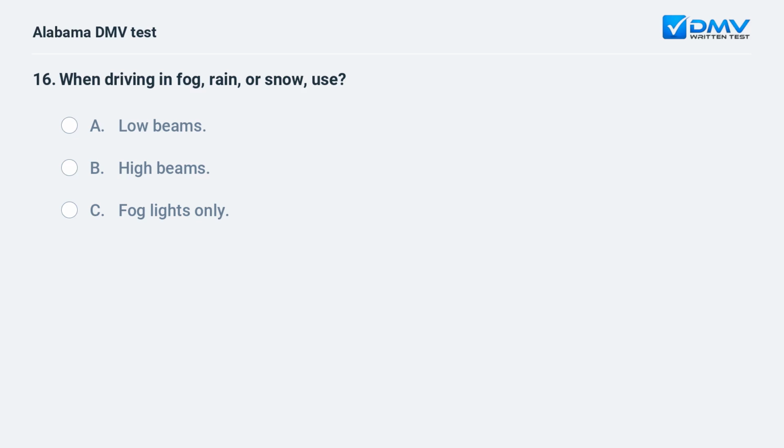When driving in fog, rain, or snow, use A. Low beams. B. High beams. C. Fog lights only.